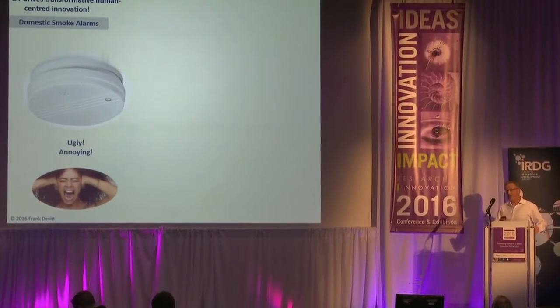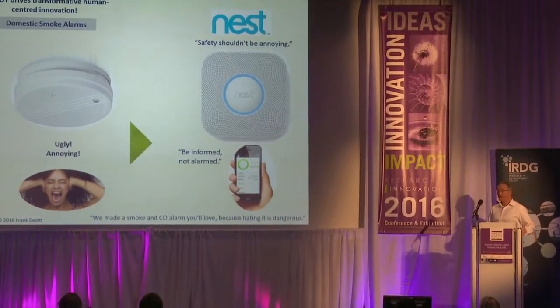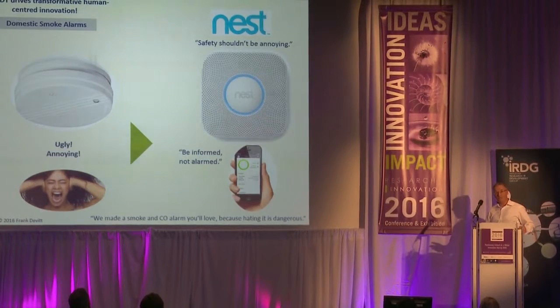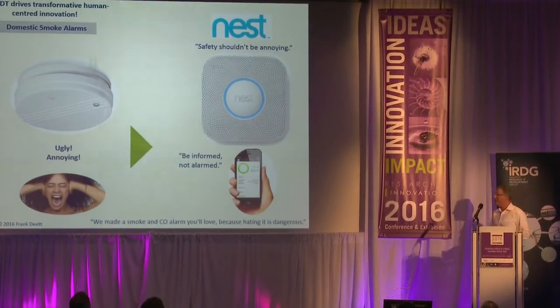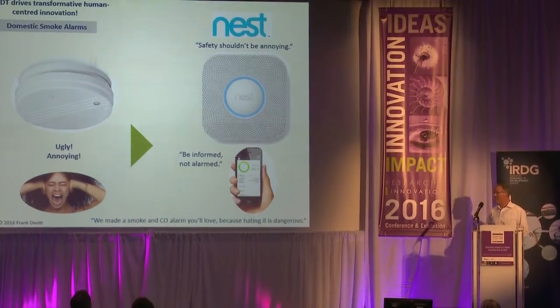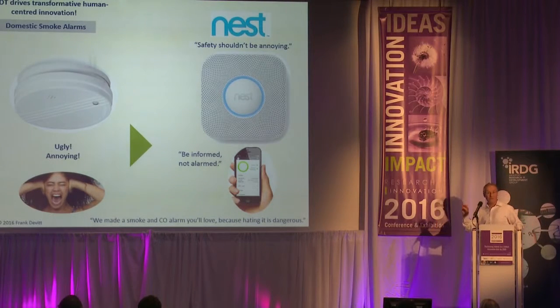So taking the customer experience point of view, Nest, that you may have heard of, adopted a different approach, and they made it beautiful for a start. They said safety shouldn't be annoying. Of course, being annoying, it's not safe, so it's a contradiction in terms of safety. They said be informed and not alarmed, and we made a smoke and CO2 alarm that you love, because hating is dangerous. And some fantastic videos associated with this. So people love it. People pay a fortune for these.